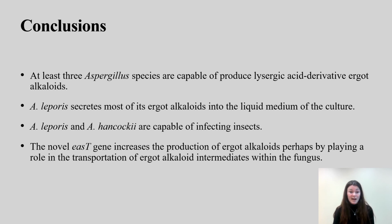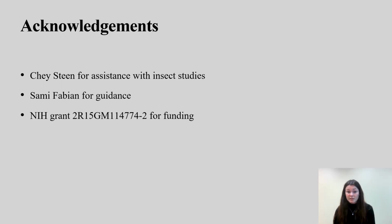Third, we found that Aspergillus leprous and Aspergillus hancockii are capable of infecting insects. And fourth, we found the novel gene EAST increases the production of ergot alkaloids within the fungus. And additionally, there is possibly a role that EAST plays in the transportation of these ergot alkaloid intermediates within the fungus.